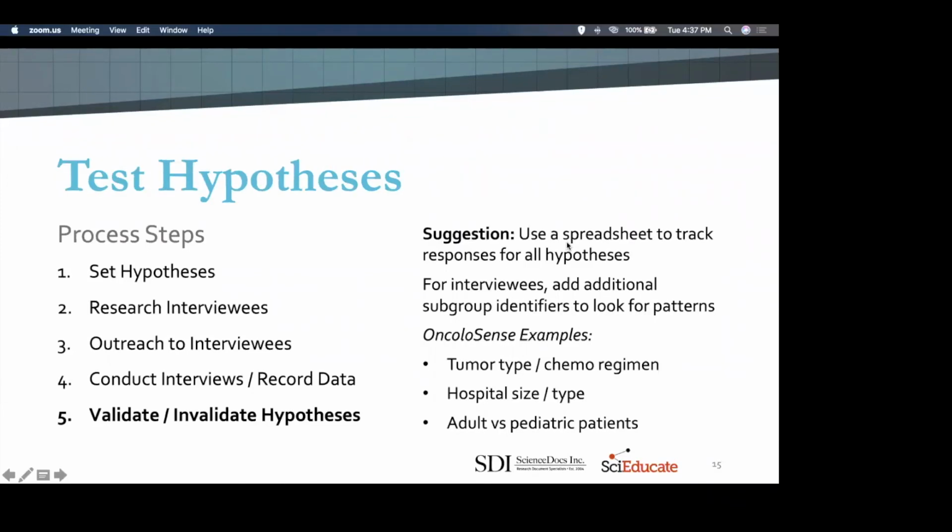I think it's good practice to use an additional tool to track these responses. So for rows, have your hypotheses, and for your columns, have the people that you've spoken with. And for each of the interviewees, I would also have additional identifiers. So if it's oncologists, what their tumor type is, what kind of hospital system or institution they're working in, to be able to look for patterns. Are they treating adult or pediatric patients? I think all of those things are really important.